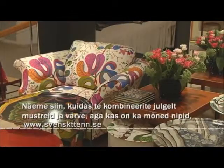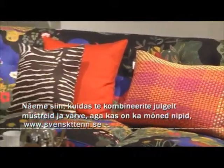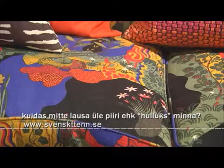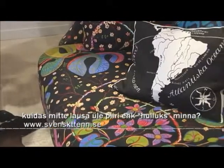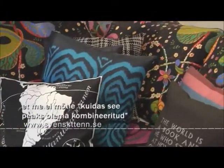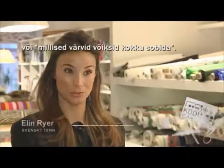Here we see how you mix a lot of bold patterns and colors. Are there any hints on how to do that, how to maybe not cross the line, make it too crazy or hard to live in? We are different to other companies in that way, because we don't think about how it should be mixed and that colors have to go together. The thing is to mix them together, all the prints.